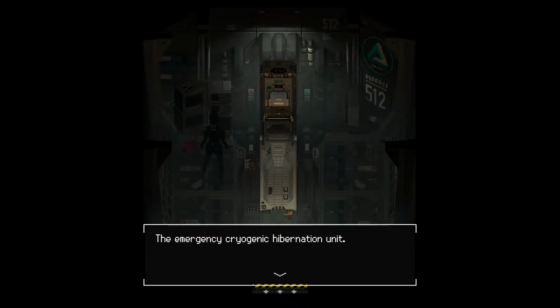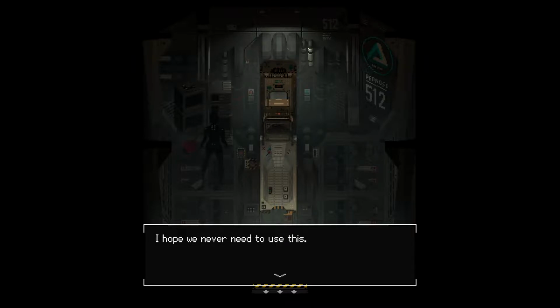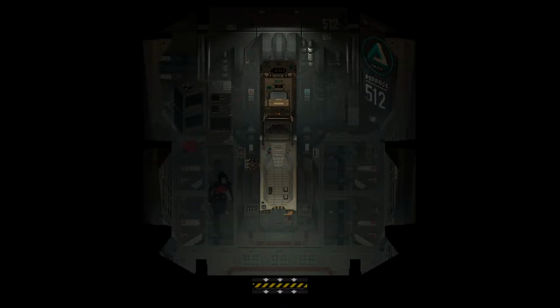The emergency cryogenic hibernation unit. In case of a medical emergency that cannot be treated on board, Gestalt crew members can be put into hibernation here. All systems nominal. I hope we never need to use this.